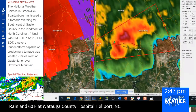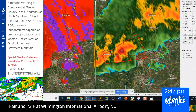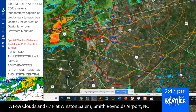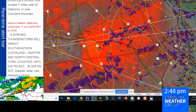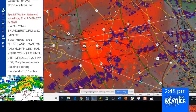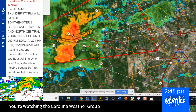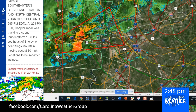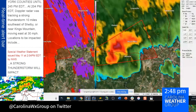Let's go back over here to this radar. This one's coming out of the Greenville, South Carolina area. This radar is coming from the Charlotte Douglas Airport. And again, the rotation is looking a little bit better, so that is good. It's not as definitive as it was approaching Gastonia and South Gastonia, so that is good. We're going to continue to stay on this storm until the warning is allowed to expire or canceled.